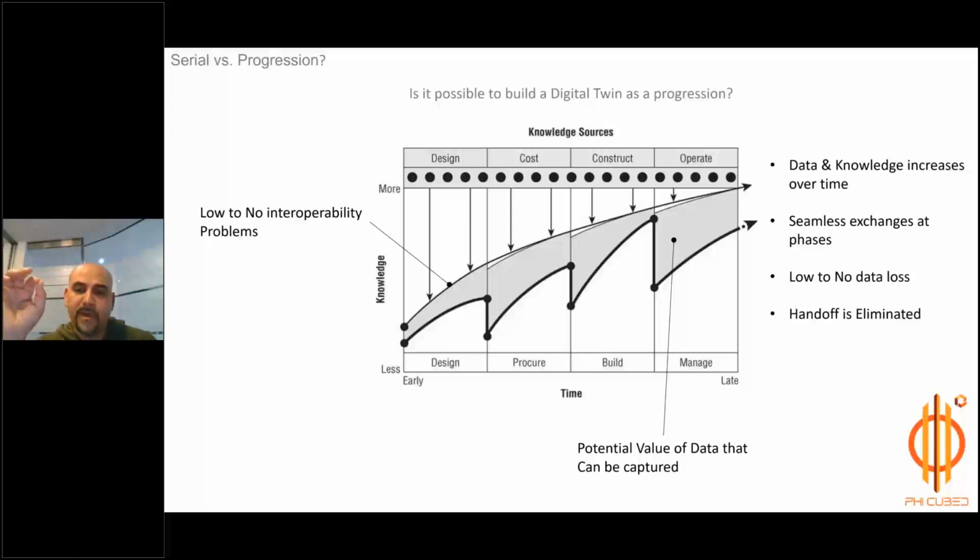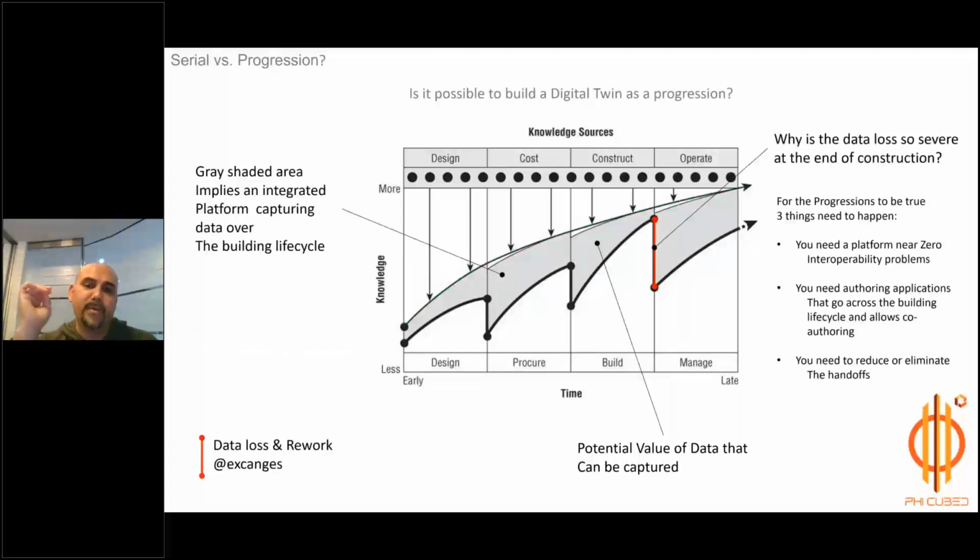So the potential value of the data that is being captured is that gray area. We're going to talk about the little gray area a bit more, downstream here. So again, as I mentioned, this implies a progression. Now, this red line that I'm pointing to here, where I say, why is the data loss so severe at the end of the construction?